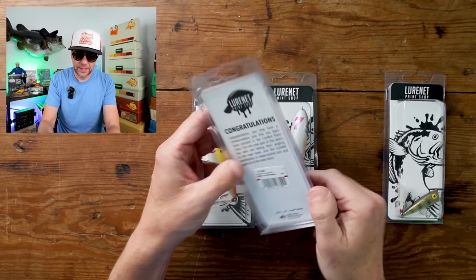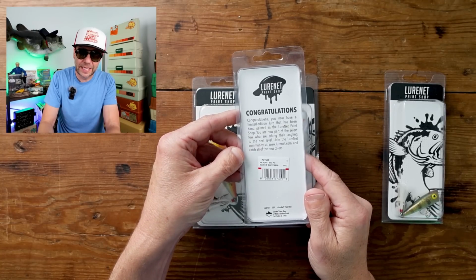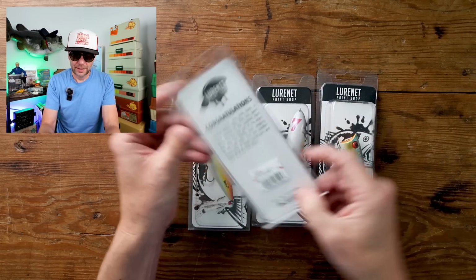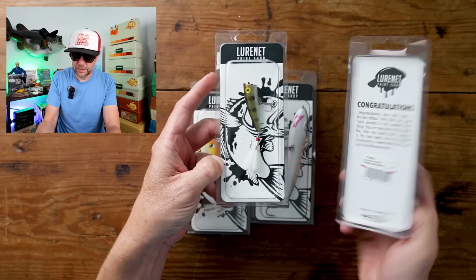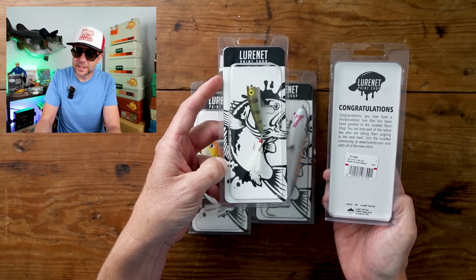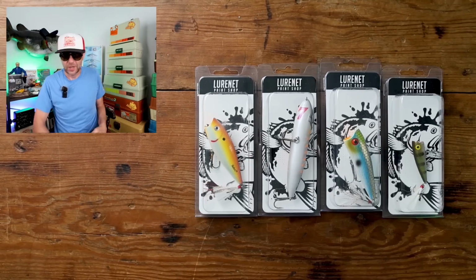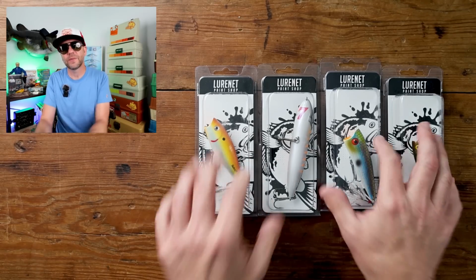Oh, there's the big boy. Yep, that is the P70, the Rebel Pop R. That's actually the Kingpin color. Look at that guy. And then going the other direction, it is a teeny Pop R in Bluegill. And this one is a nice color. Bluegill could also be a perch as well. All right, well that is it for that auction. 4 from lurenet, 2 from Heddon, and 2 from Rebel.